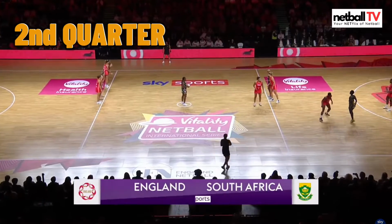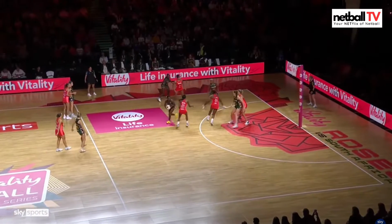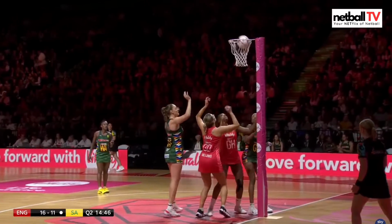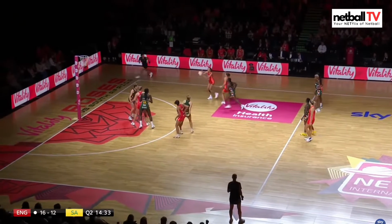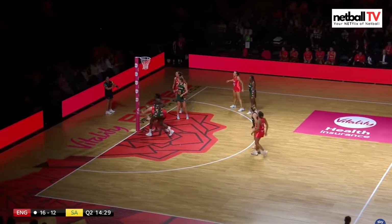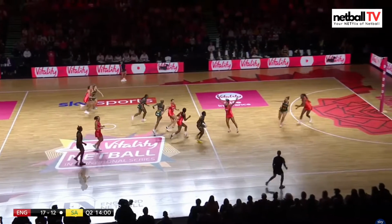So going into the second quarter, we have a lot of changes to discuss with you. Both the teams have changed goal attack. So Maseko, we see her coming to goal attack for South Africa. And Berry Neal for England. We're very, very excited to see what she can do in this test. She showed some great promise against New Zealand, and she's starting off very strong with a lovely ball into Cardwell. She's going to take the shot, and there she goes.